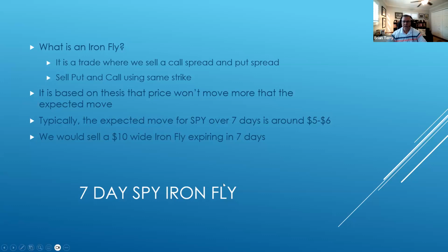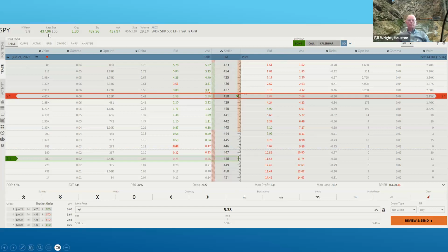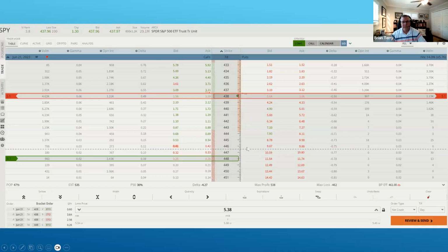But the trade would be to sell the iron fly, 7 days expiring, and use $5 wide strikes. So here's what that looks like on Tastyworks. I use the white background; hopefully it shows up a little better than the black background. At the time, SPY was at 438, so I sold the call and the put at 438. On the call, I went up 10, and on the put, I went down 10. In this case, it paid me $538, and my risk would be $462.